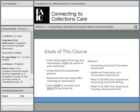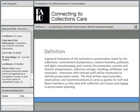In today's webinar, we're going to talk about what that assessment is. I'm going to go over what's covered, the methodology for conducting this type of assessment, the pros and cons of working with an outside contractor to do this assessment versus working in-house. And then finally, we're going to dip our toes into funding just for this assessment. As I mentioned before, there will also be some homework. I'm going to get to that later, but just want to warn you that that is coming. There will be some homework assignments.